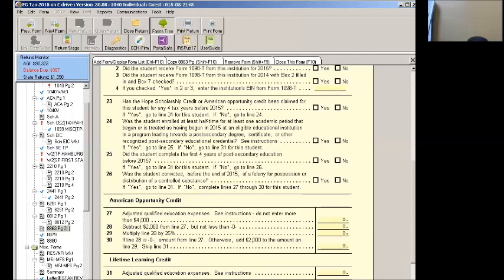Has to be at least enrolled half-time. All right? So the school will determine on the 1098T whether they're at least a half-time student. If I'm taking one class for 3 hours or whatever it may be at the community college, is it part of my first 4 years? Nope. Chances are no. Okay? Did the student complete the first 4 years of post-secondary education before 2015? Again, they're really hammering it on that first 4 years.